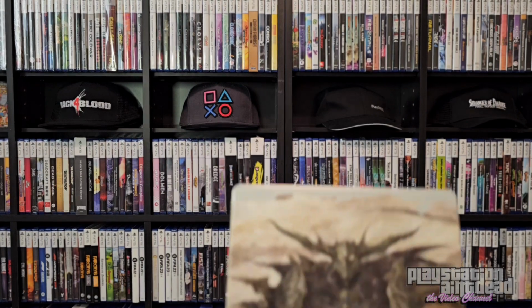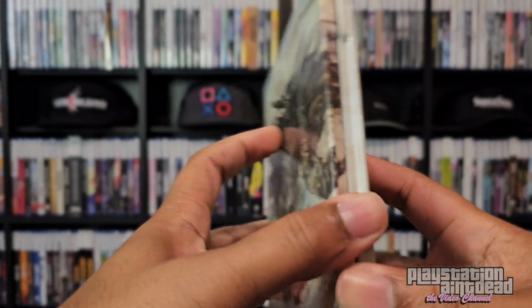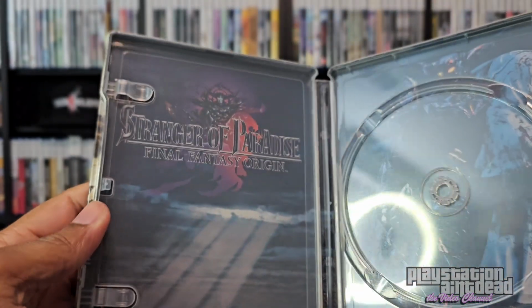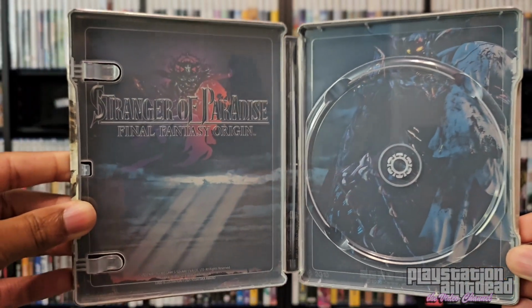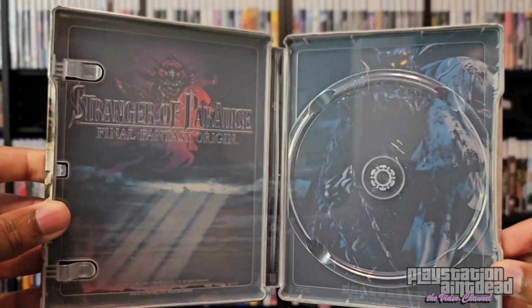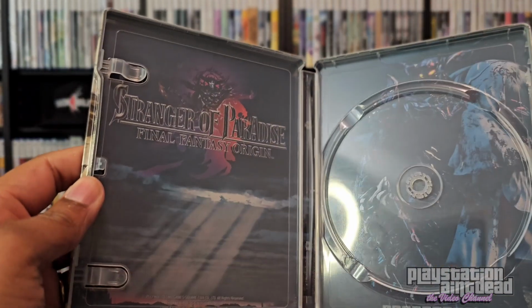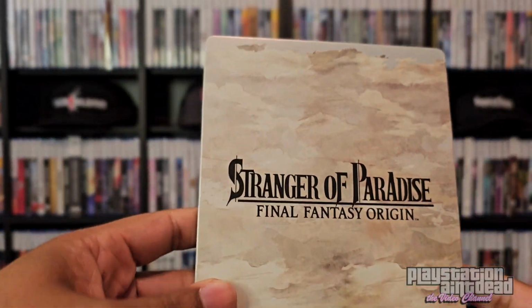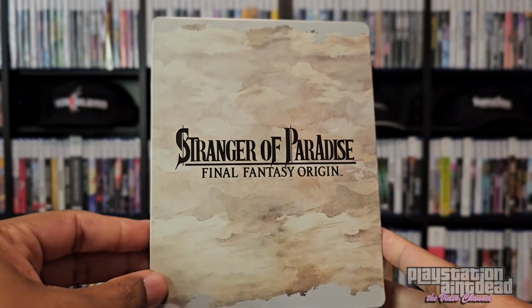Next one up, we've got the Stranger of Paradise Steelbook, a Square Enix one. I didn't really get into this one. I believe this was a Best Buy exclusive, if I'm remembering correctly. It almost looks like it could be a reversible cover with that artwork in the middle there. But yeah, pretty plain, nothing crazy with this one. Stranger of Paradise, Final Fantasy Origin.